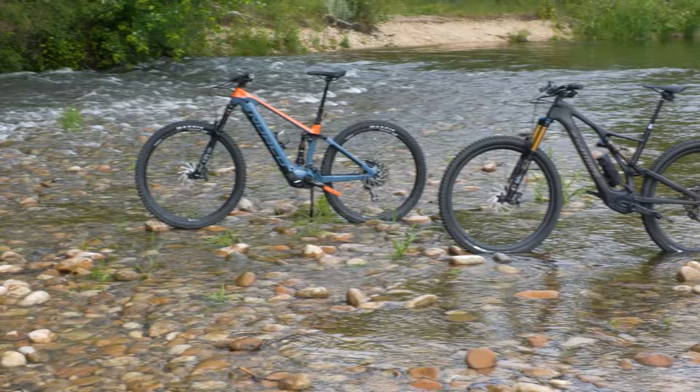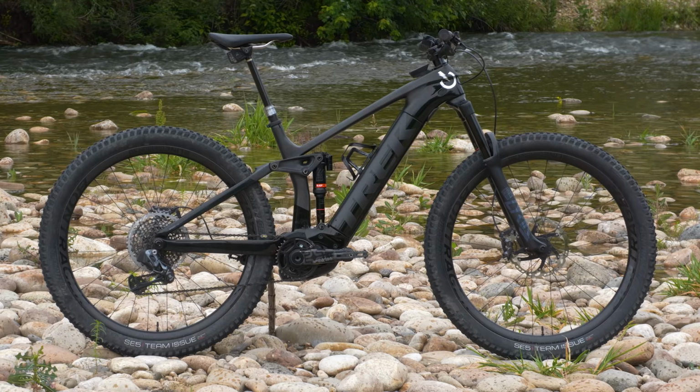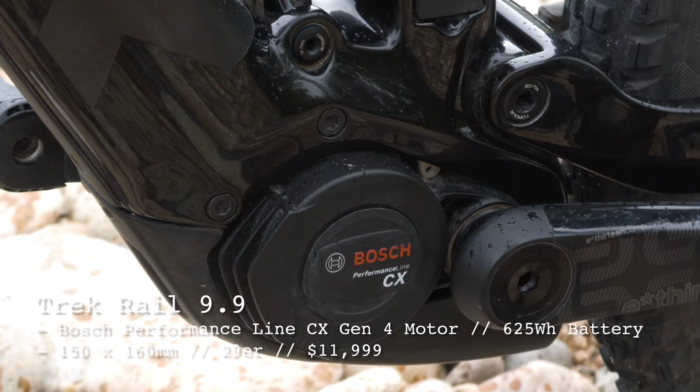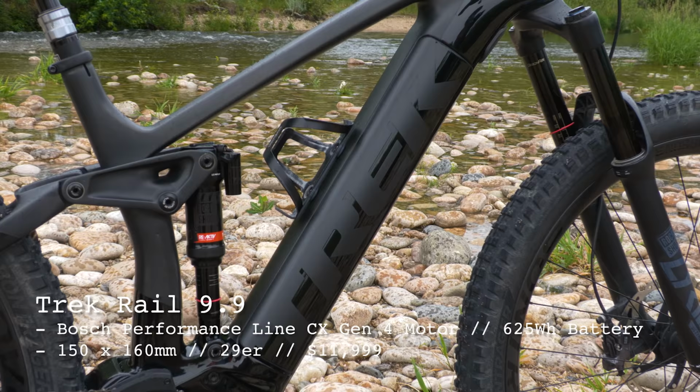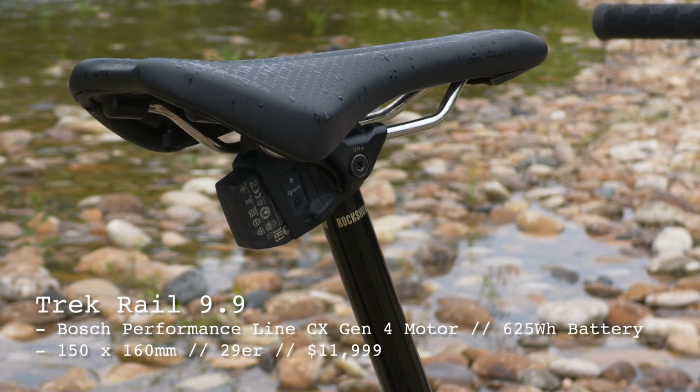Aiming for a proper sampling of the goods, our lineup includes 150mm travel rides from four well-known brands. Up first, we've got the black-on-black Trek Rail with a Bosch Performance Line CX motor, a generous 625Wh battery, and 29-inch wheels. Plus SRAM AXS on the 9.9 build.